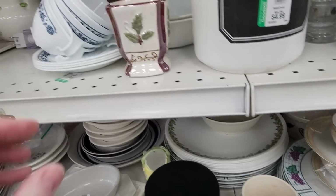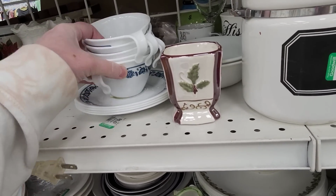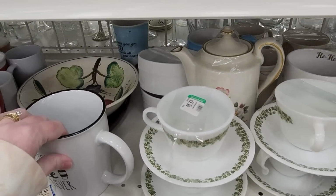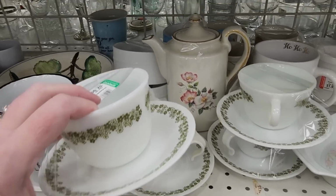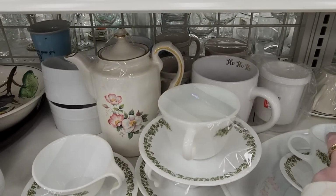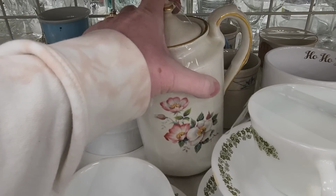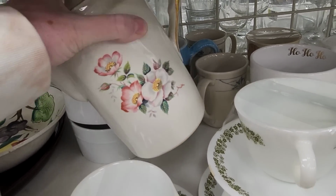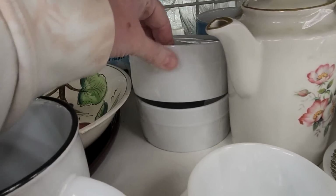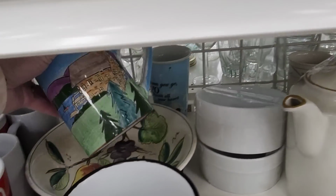Even though I am doing a voiceover, I apologize if you can't really hear me, but I was trying my best to talk over the loud music. They had a whole bunch of china, sets of china. I was moving out of the way to get to this coffee pot. I believe this is a coffee pot or a hot chocolate pot. I know that both are tall and skinny, but it was too crowded and I really wasn't that invested in pulling it all the way out to see what it was or who made it.